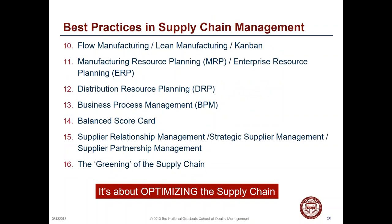Continuing on, right? Flow manufacturing. We've talked about implementing MRP and ERP. We talked a little about DRP, distribution process management. You guys talked about that in your discussion questions this week. Great job, by the way. I like that a lot of you guys talked about the balanced scorecard. Just about every organization, and you guys confirmed it, are using some kind of a balanced scorecard today. So good job on that.